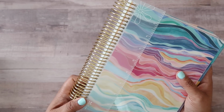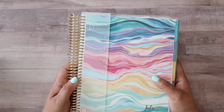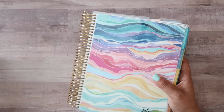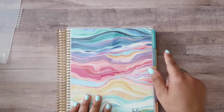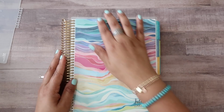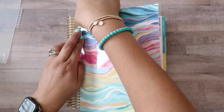It's the coil that I've been getting for years from Erin Condren. In fact, since they started offering anything other than the platinum, that is what I got. Like I said before, you get the ruler, and this is the colorful layers cover. These are interchangeable in case you are new to Erin Condren, so they do come off and they pop right back on. Now, I chose the 18-month.